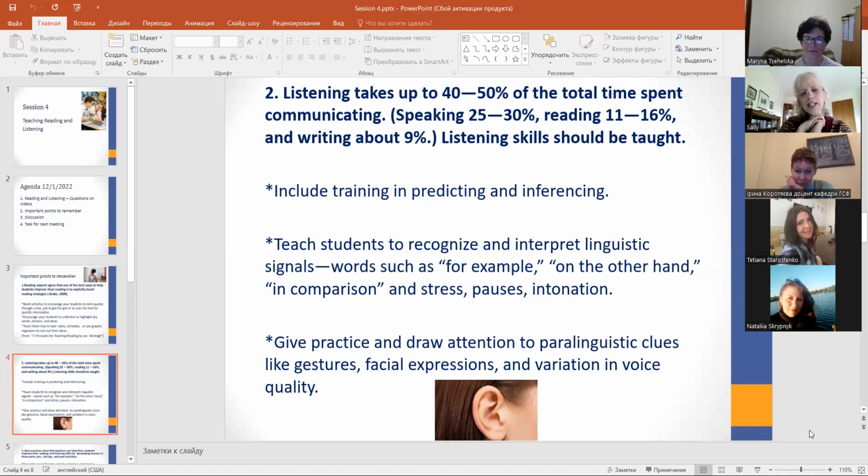And that includes training in predicting. And that's always easy with listening. We can tell them the topic. What do you think this might be about? We can play a recording or read the script and stop at key places and ask them to predict what they think will happen. So predicting and inferencing. Okay, what is a sentence implying? What do you think the meaning is here? It's not directly stated, but what do you think? So these are two skills that are very important for listening.